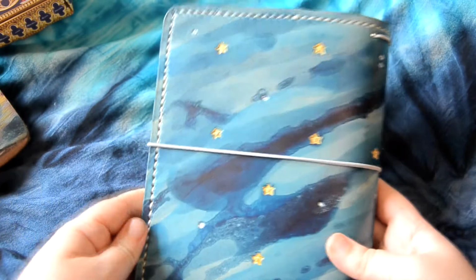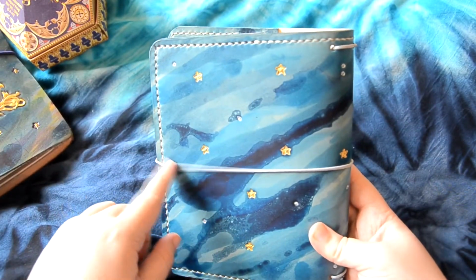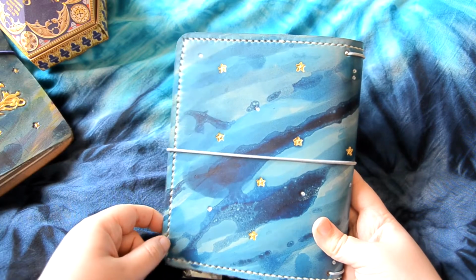I think it's absolutely stunning. The stars are a little bit splodgy, but I don't mind too much about that. And it's this kind of grey elastic. It's showing up white, I think, on the camera, but it's definitely grey. And the stitching is also kind of a little bit grey as well.